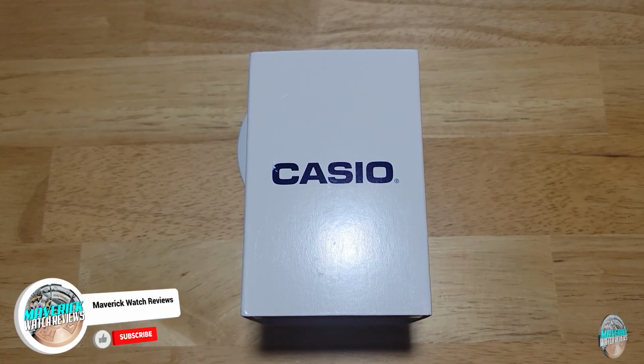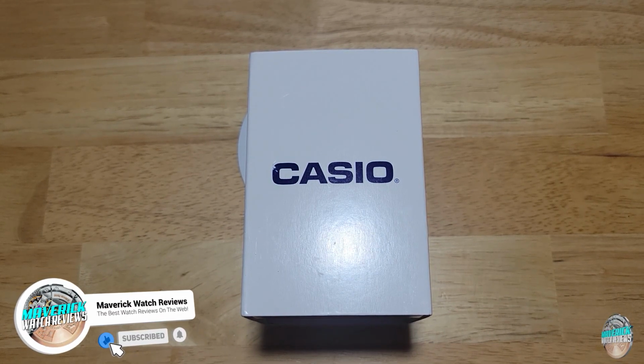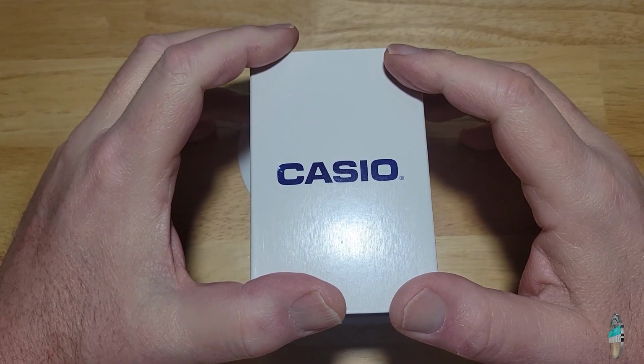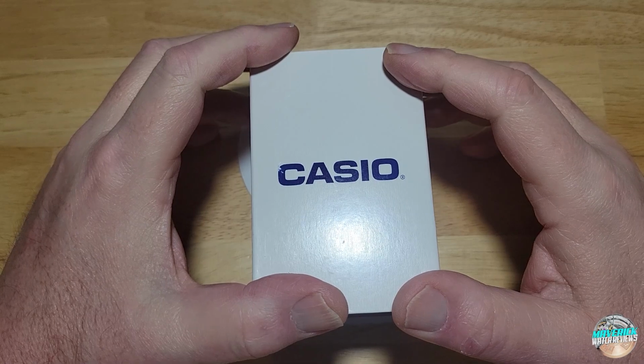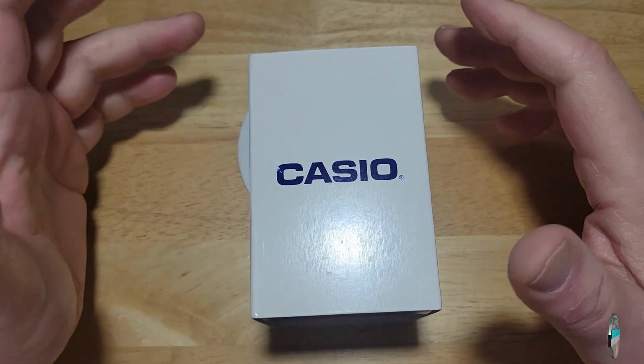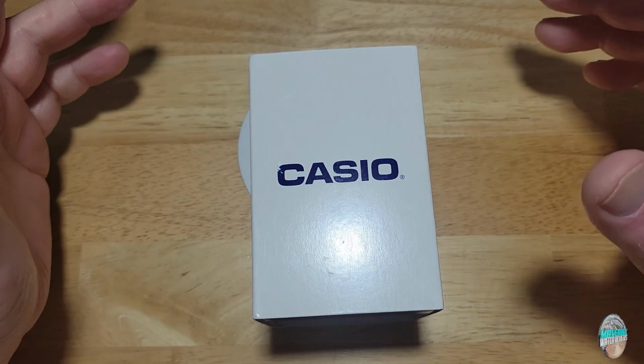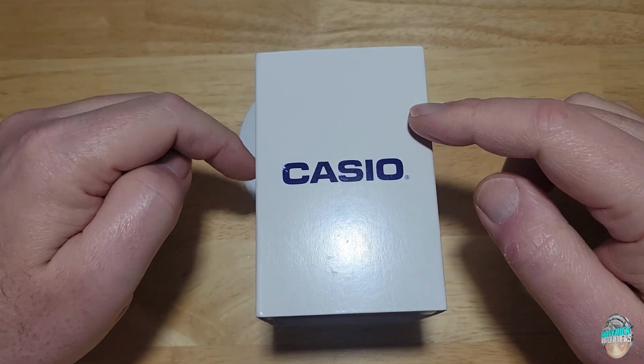Today we have the Casio countdown timer. This is model number WS1600H-1AV. This is the yellow model. Well, it's not really yellow, but the display's got yellow in it and the text has yellow in it. There are three different versions of this. Again, this is the yellow model.